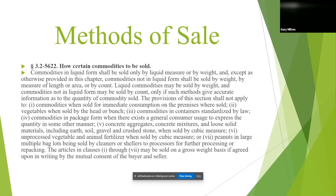Here I have the Virginia Code, and basically it says commodities in liquid form shall be sold by liquid measure or weight. Commodities not in liquid form may be sold by weight, measure of length, area, or by count. And there are a couple of instances where the provision will not apply. One, take a look at Roman numeral 2, vegetables when sold by head or bunch. They are allowed to be sold that way or in containers standardized by law.